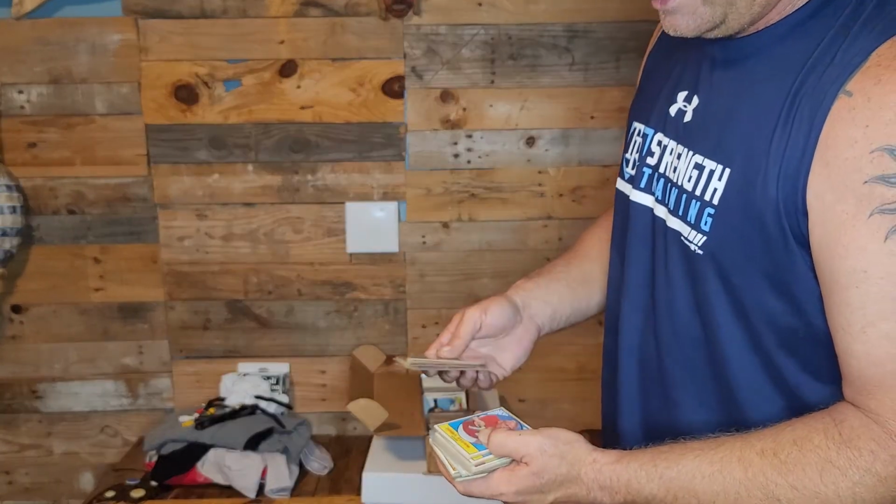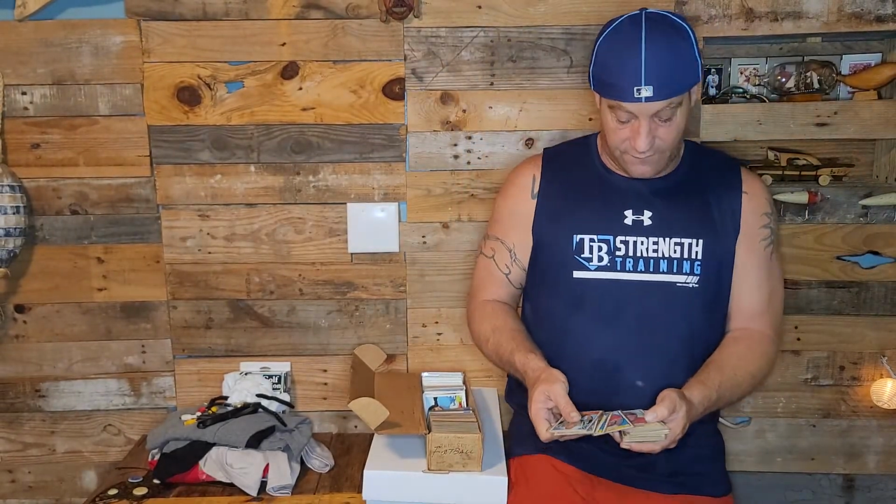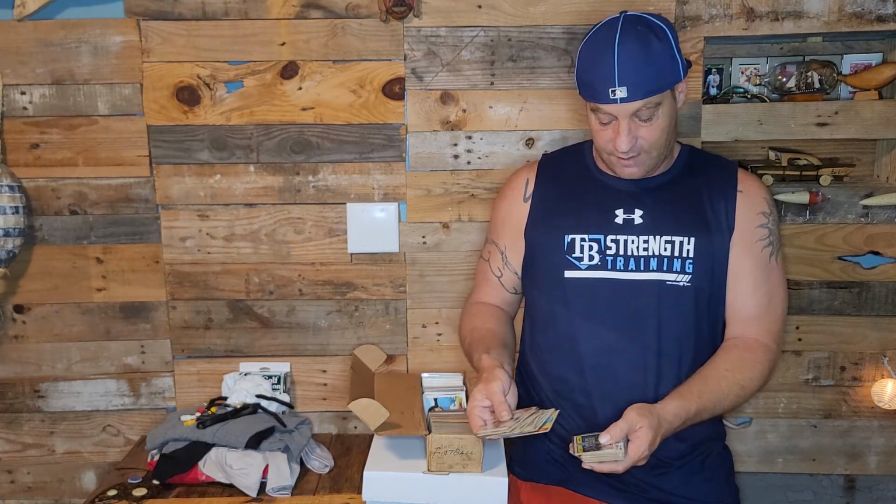I could probably get by lotting these cards out over $100, $150 if I just put them up, since they're already teamed up. They're already ordered by team. If I just sell them by the team lot, maybe $15, $20.